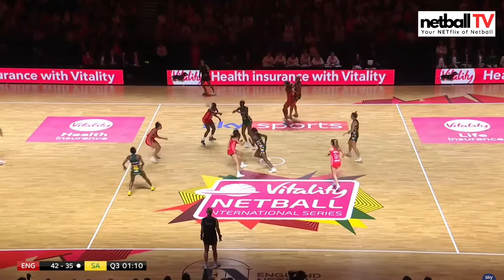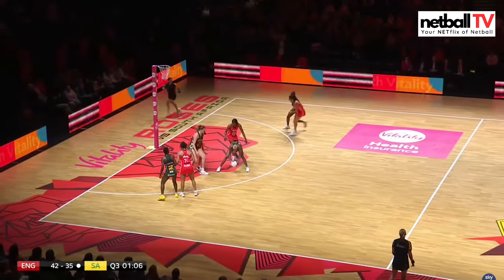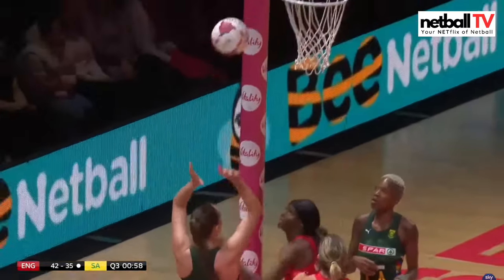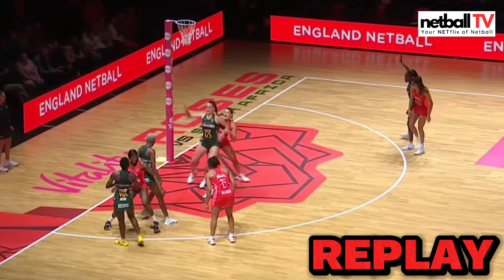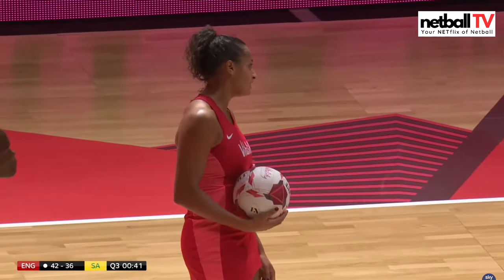South African centre pass here. 1 minute left. Let's see if that gap can get any smaller or if England can get another turnover. Oh, that was a lovely, lovely hold from Maseko. Let's watch that again. She comes to the back of Fadoju, holds that space open for Venter, and it's a feed into her. Beautiful play from South Africa.